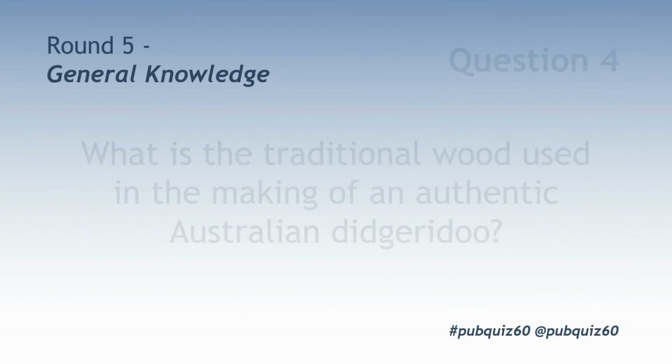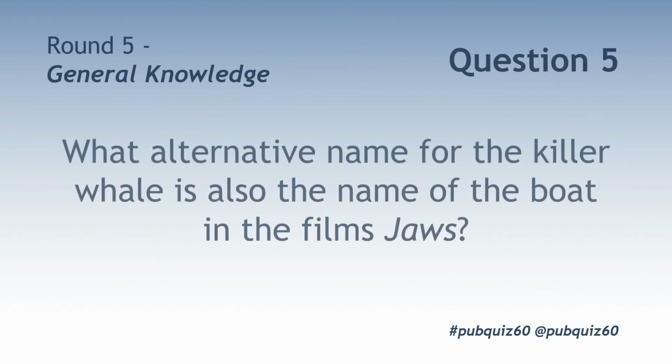Now move on, question 5. Single point for question 5, but there is the bonus question after this. What alternative name for the killer whale is also the name of the boat in the film Jaws?